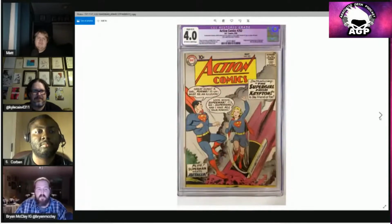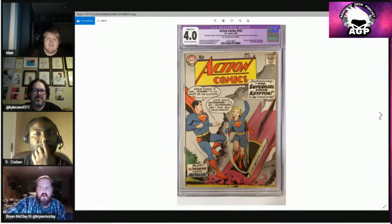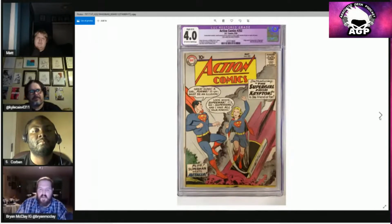There you go. This is the first appearance of Supergirl. This was the only book in the whole set that we were kind of bummed out about, but we knew this was coming. Sean, being the amazing presser that he is, knows the grades of books. It's one of the things I still have yet to learn, how to properly grade a book. He had told us he thought this book was trimmed, and when he sent us what he thought it was, he said 4.0 trimmed, and that's what it came back as.